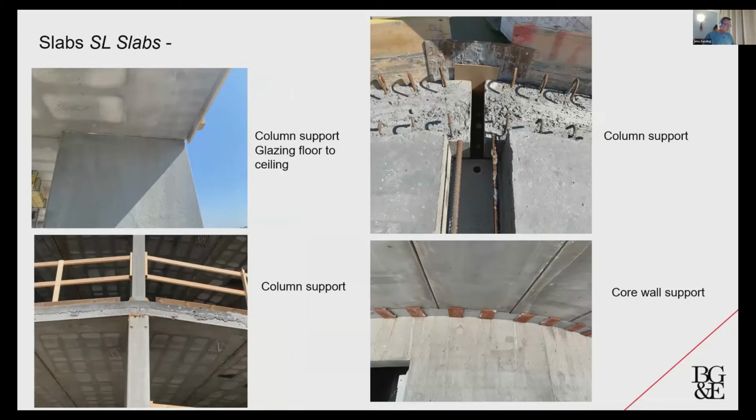So here you can see some of the end results of the slab. Remember the architect's vision about not having anything stepping down, so he could look directly out, having a window. Here you can see the little recess about how the slabs are actually sitting on the column. And here that is the recess resting on the column itself.